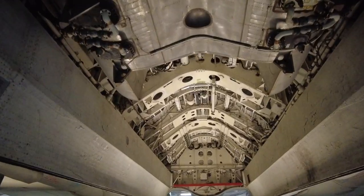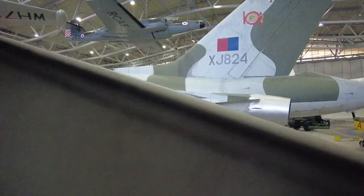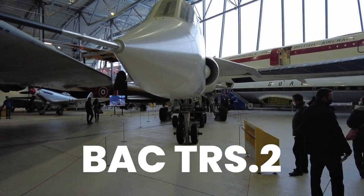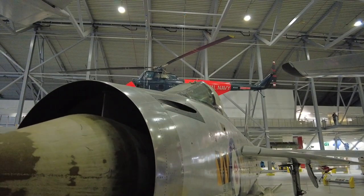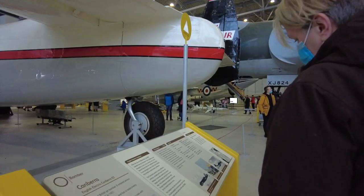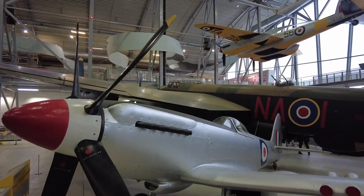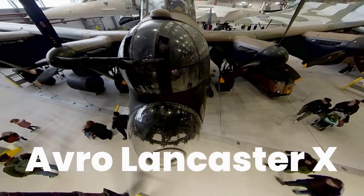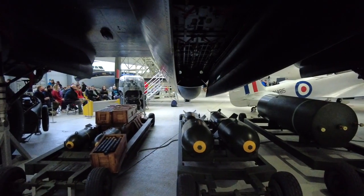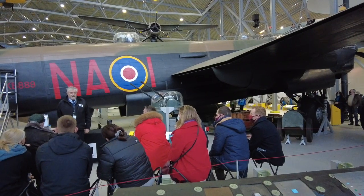During the 60s and 70s, the Vulcan was one of Britain's three types of strategic nuclear bombers. The Avro Lancaster is a Second World War bomber and had a crew complement of seven. It's famed for its role in the 1943 Dambuster raids carried out by 617 Squadron.